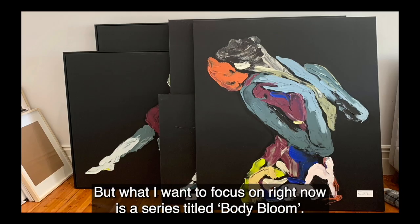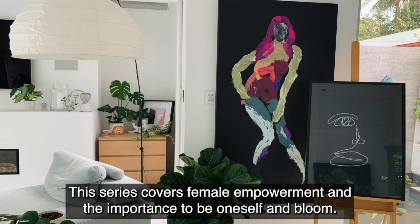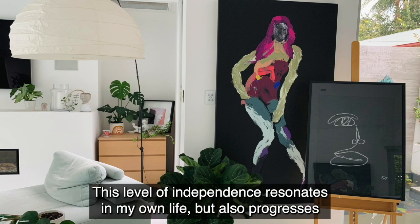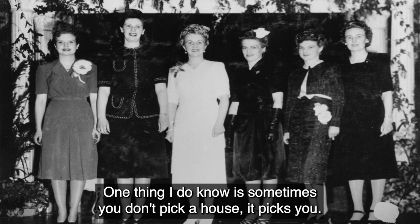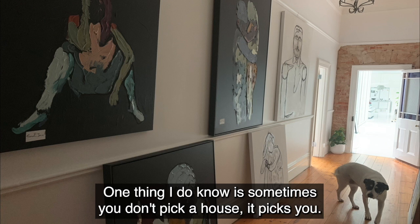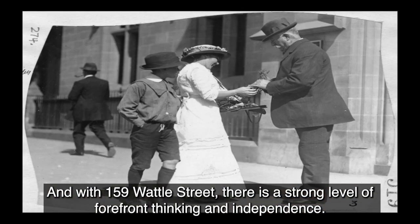But what I want to focus on right now is a series titled Body Bloom. This series covers female empowerment and the importance to be oneself and bloom. This level of independence resonates in my own life, but also progresses me onto the lives of women who stood within these walls back in time. One thing I do know is sometimes you don't pick a house, it picks you. And with 159 Wattle Street, there is a strong level of forefront thinking and independence.